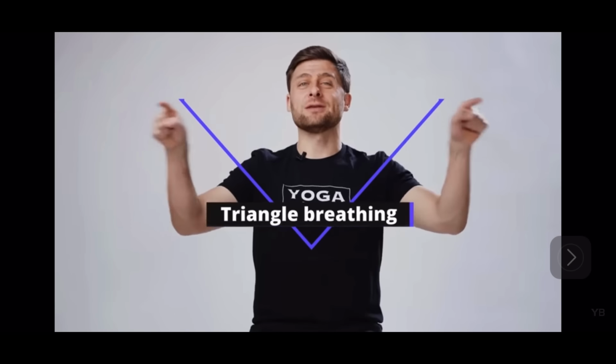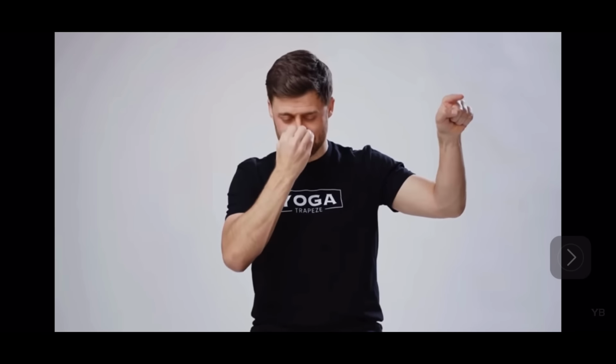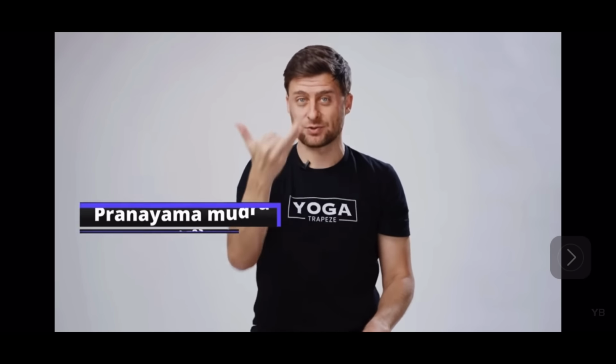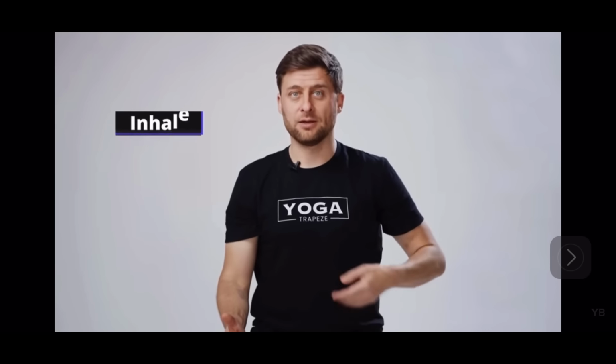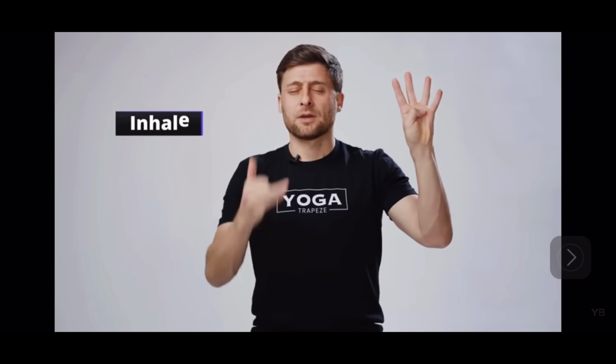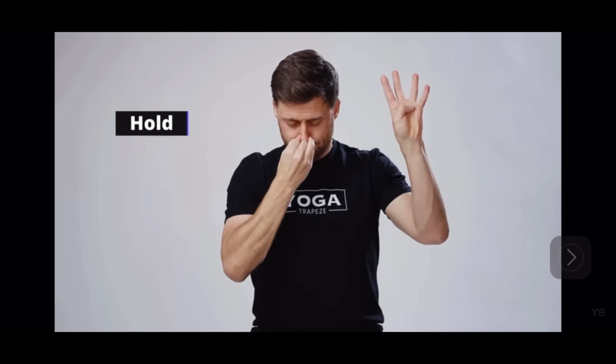It's called triangle breathing because we breathe in to the count of 4, one side of the triangle. We'll lock and hold for 4. We'll release and exhale for 4 on the way down. Let me show you how it works. I'll use a traditional pranayama mudra with my right hand to control my nose, and I'll inhale. Close my nose, lock and hold. Lift my chin, exhale.